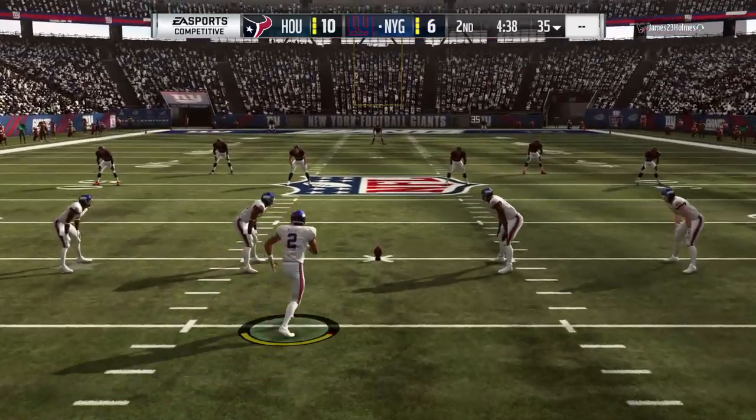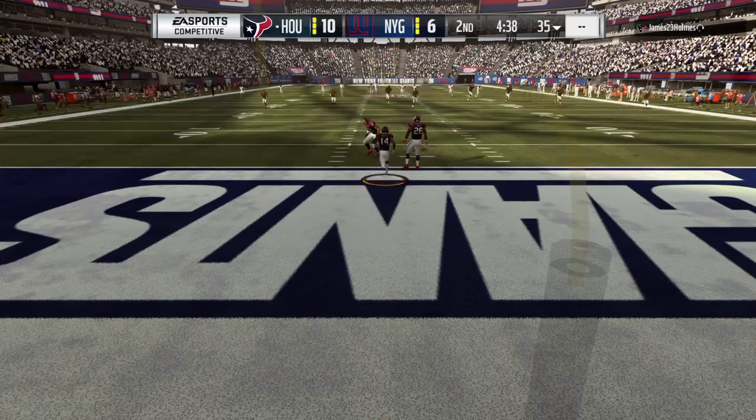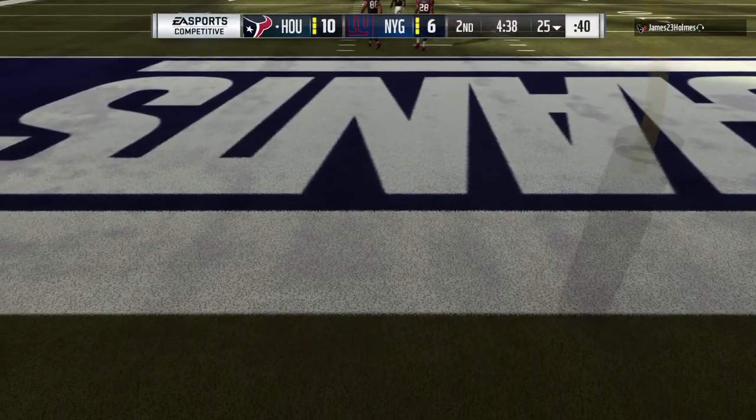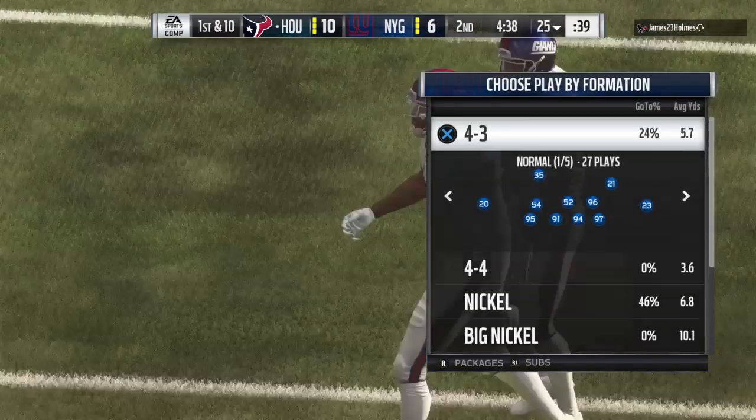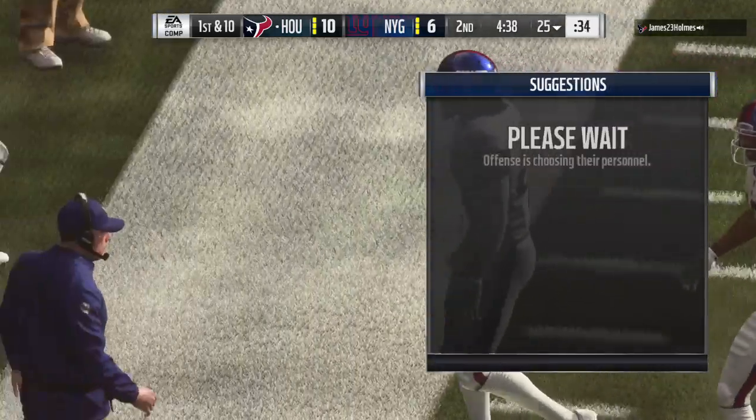Rosas now to kick this one away. And this will be a touchback as that sails over the end line. The Texans offense now, they get set to head back onto the field.